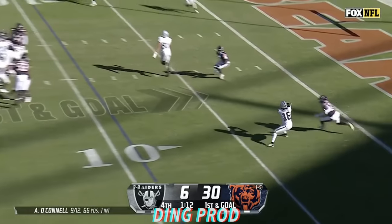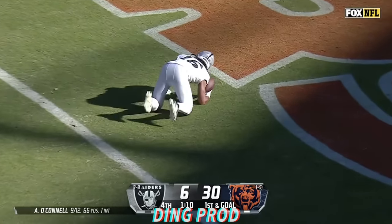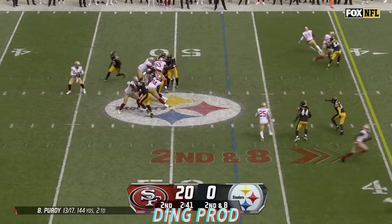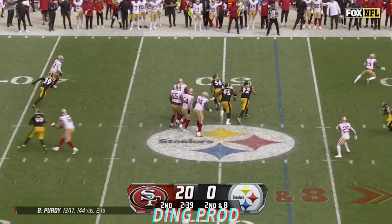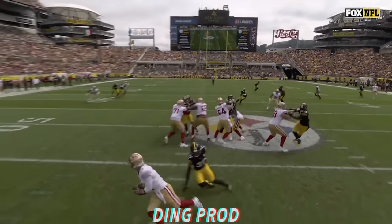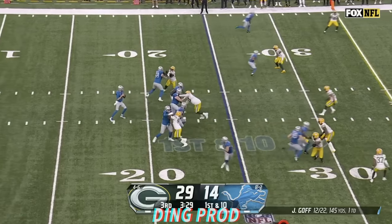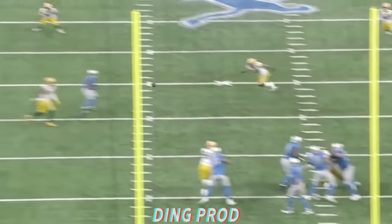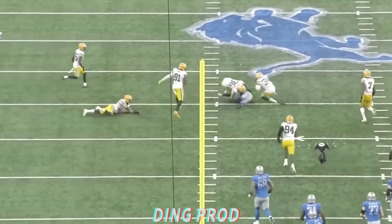First and goal. O'Connell, catch, touchdown, Jacoby Myers. Steelers bring an extra man. Purdy feels him coming, gets away from Fitzpatrick, and finds Deebo Samuel. Great snag. First down. Now the Lions down 15. Work to do right over the middle. That's a good start. It's Khalif Raymond who's got himself a first down, and he's up to the four.